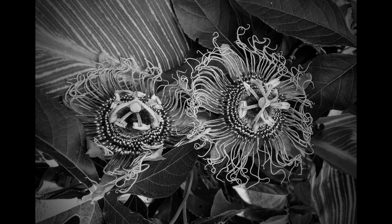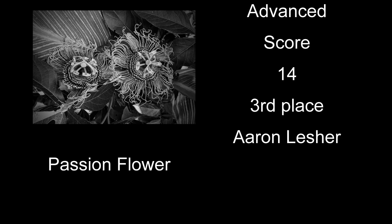It gives it a place for these little flower things to be and to exist. And it does a really good job at doing all of those things. It all sort of comes together and is really interesting. I would have scored it higher if it wasn't so dark. It robs it of some of the pop that it could have.